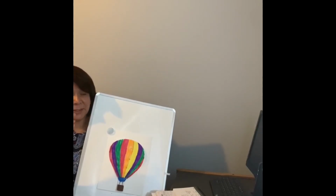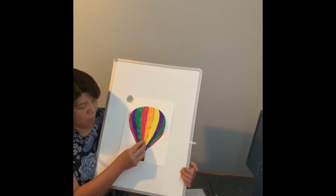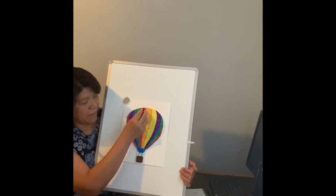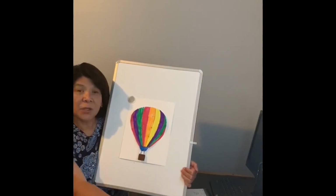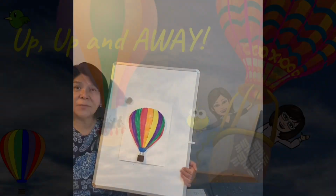This is my unit. I can also use a marker cap to measure. Let me measure. 1, 2, 3, 4, 5. This hot air balloon is 5 caps tall. So you can use anything you like to measure. I hope that you had fun learning how to measure.